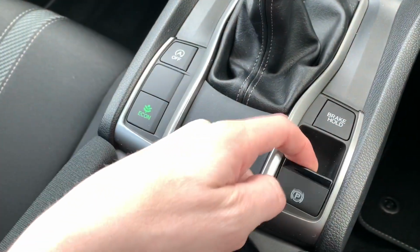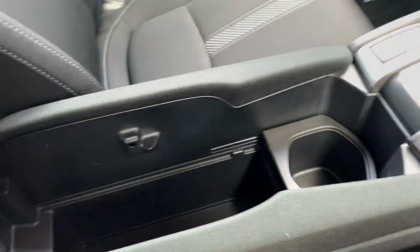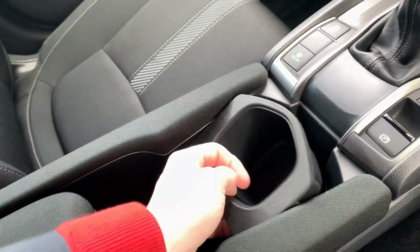Over to the centre then, electronic park brake, an Econ function to reduce how aggressive the cruise control and air conditioner are, and we have more storage in through there with an adjustable armrest and drinks holder, which can double up into a double drinks holder. And this car hasn't been cleaned. I know you see little bits of dust around the video, that's because the car hasn't been cleaned. That's how it came in. It's really, really well looked after, this car.